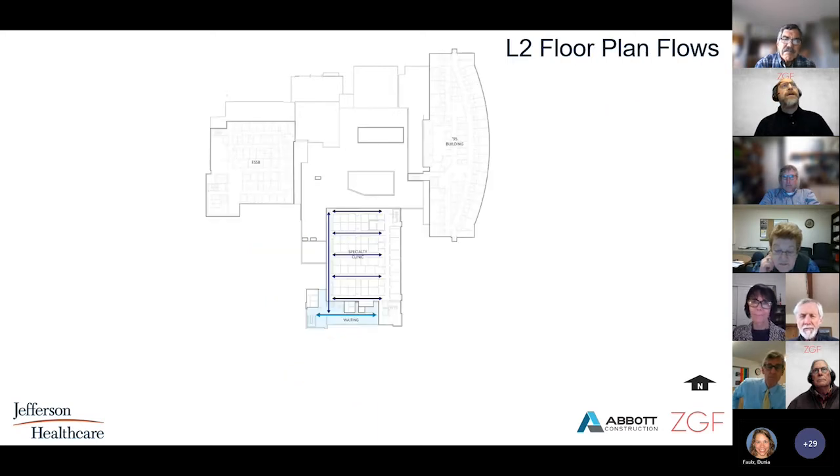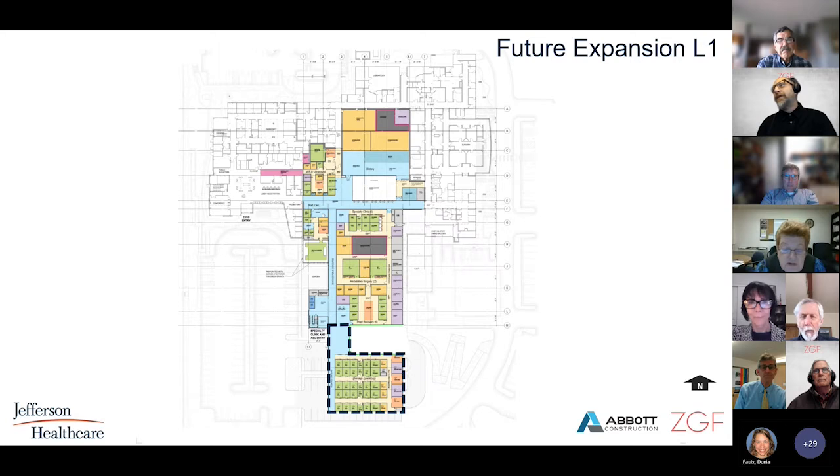Okay. And then this is the circulation, just a quick path of understanding how folks come in. They go down the corridor on the left and then into each specialty clinic. Looks really exciting.